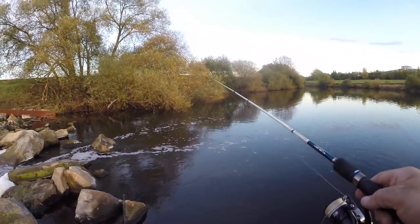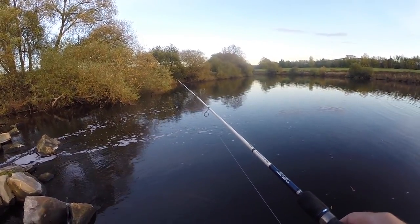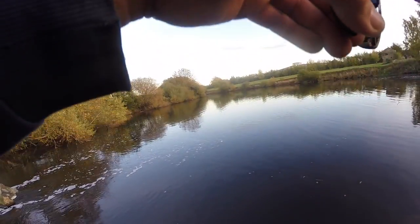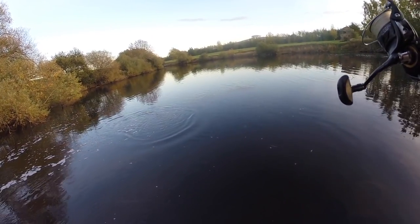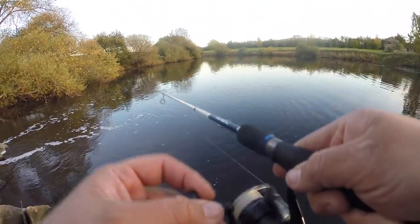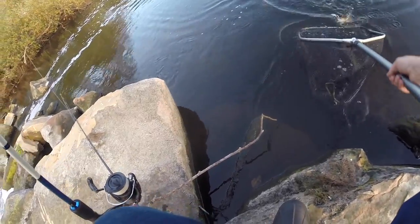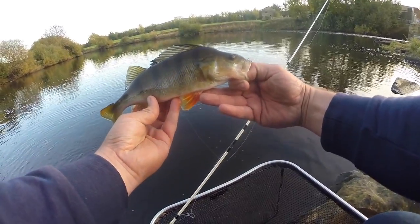Either they've just started eating again after that pike's gone, or finally found exactly what they're after. Better fish. What is it? Is that a pike? Oh, big perch. Nice perch. Ooh, I thought it was a pike then. That's a nice perch, for me anyway. Yep. There we go. Better stamp of fish than what I normally get.